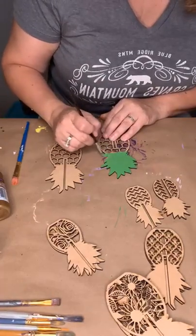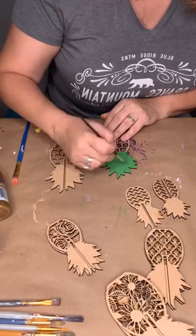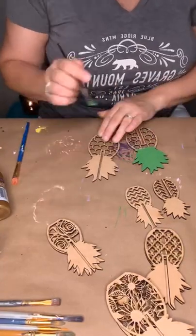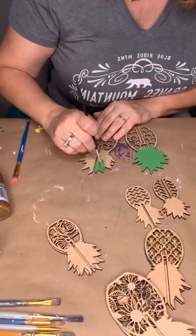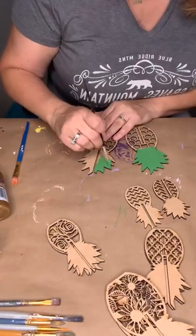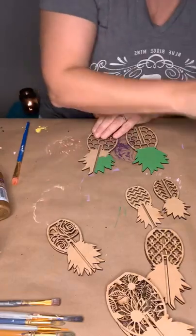Love these. Oh, they're so much fun. I'm going to paint as many of them as I can in the time that we have, and then I will show you a picture of the whole set, because I did paint a whole set today at work. The rest of them are at work.